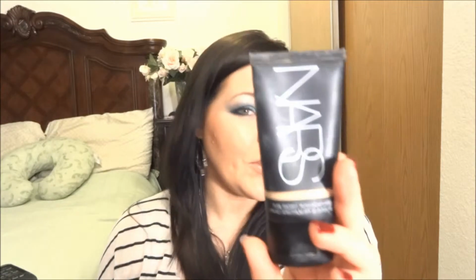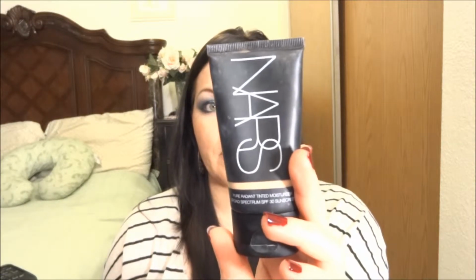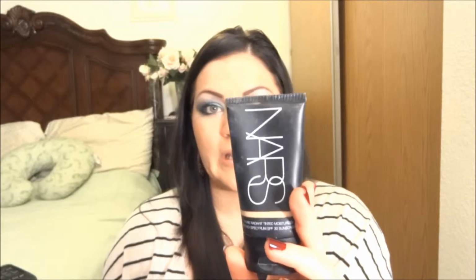So all the Nars tend to have a little bit of a yellow tint to their tinted moisturizer, so they're not pink at all in any way. And it's kind of a similar philosophy as Bobbi Brown, where she likes to put yellow in all her foundations and makeup. But it wears beautifully.